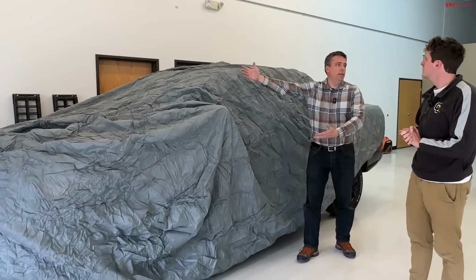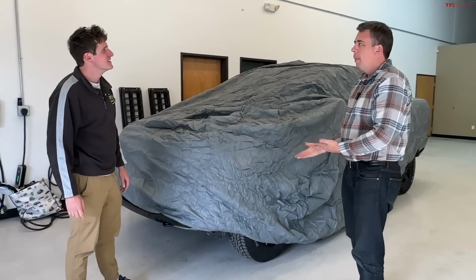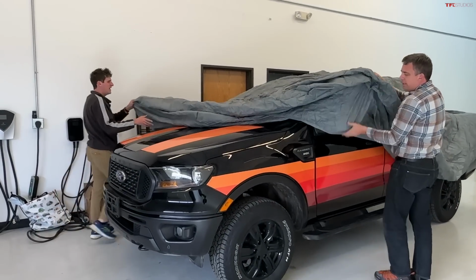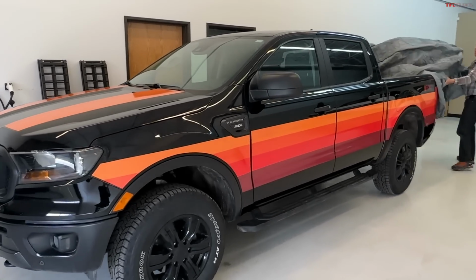It's a 2019 Ford Ranger Crew Cab 4x4 FX4. Oh, yeah. STX XL. Should we show them? Okay, let's do it. Let's give it a go. And I also want to show it outside in the sun. Look at that, Andre. Ta-da! Bam!